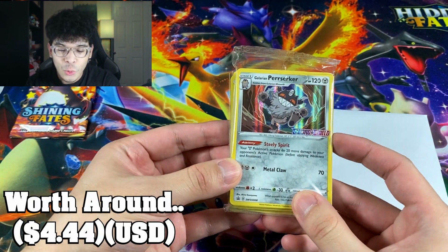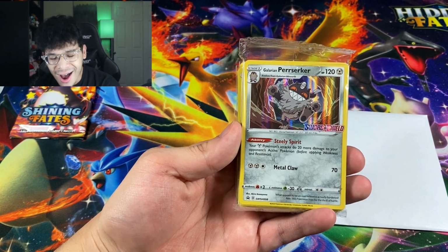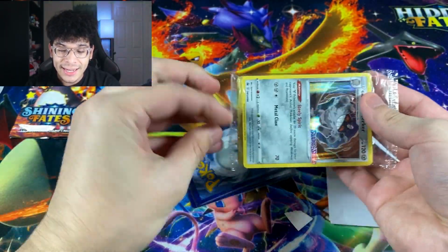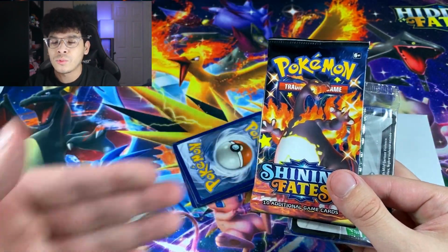So let's see, man. We got a pre-release deck? Hold up! We got ourselves a Sword and Shield sealed pre-release deck. It is sealed, my guy. So on top of that, the Shining Fates packs, what are they worth nowadays?